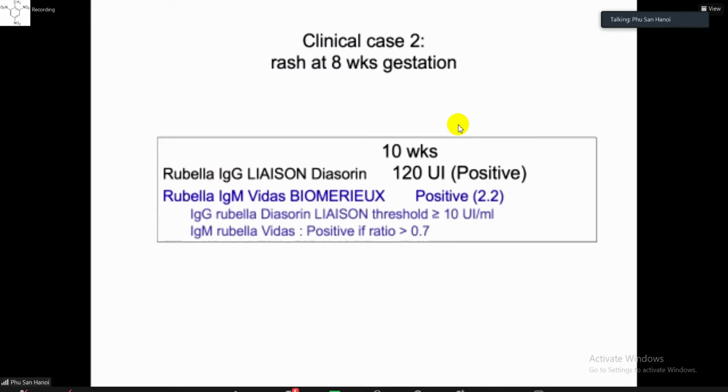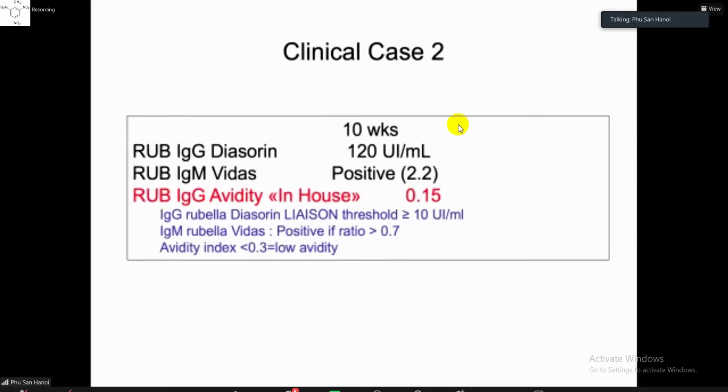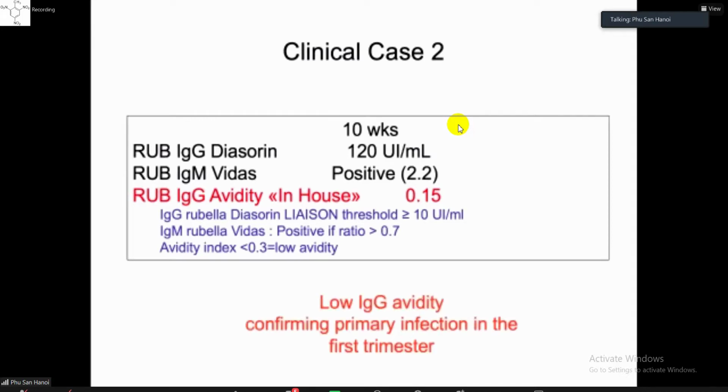A small clinical case. You have here a pregnant woman, 8 weeks of gestation, with a rash. At 10 weeks, the rubella IgG was positive and the rubella IgM were positive. Is this a primary infection? We need to do the IgG avidity to be sure that it's a primary infection. And that's what we did. We did a rubella IgG avidity with an in-house test. And you see here that the result was low IgG avidity, confirming the primary infection in the first trimester of pregnancy.